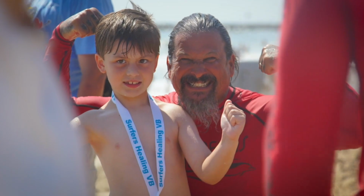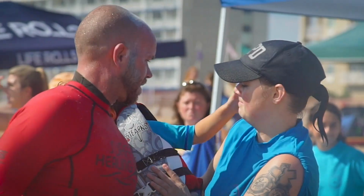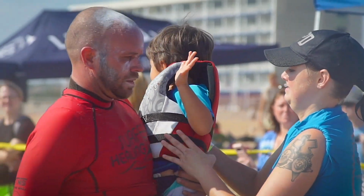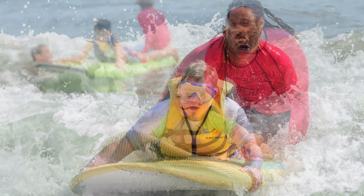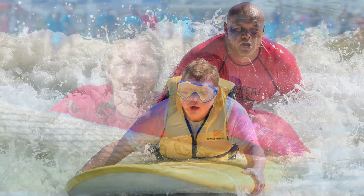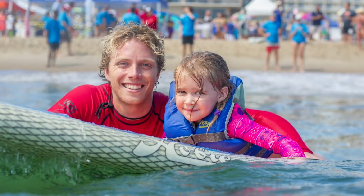Most of them are very, very scared, and they don't even want to go into the water, and they might even go kicking and screaming. Then you have some that are very calm and they still don't know what to expect. But what happens is they feel the rush of the water. They are on the surfboard, they can feel the waves lifting them, and it just overcomes them with calmness and peace. And then you can see the smiles and the tears and the laughter. So it's an amazing transformation.